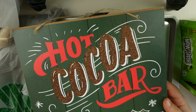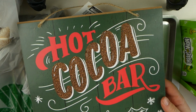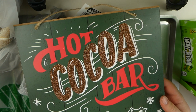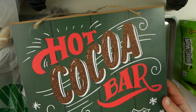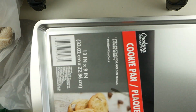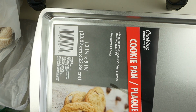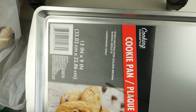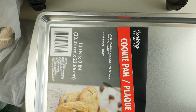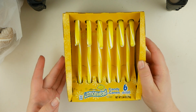Hot cocoa bar, 50 cents, warm up here on the farm. I was gonna do a hot cocoa bar, and then I decided it would just be a waste of money because I would never actually set it up, but it's still a cute sign. And then I got this cookie sheet to do crafts on, like a cookie sheet dedicated to doing crafts on and melting things on. And then I got these lemon head candy canes.